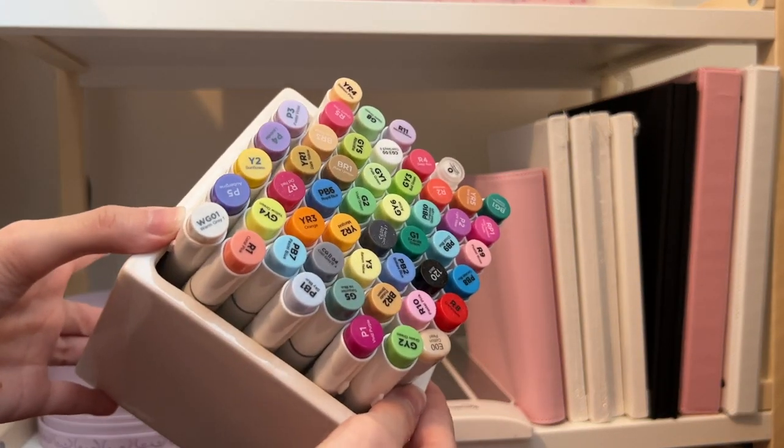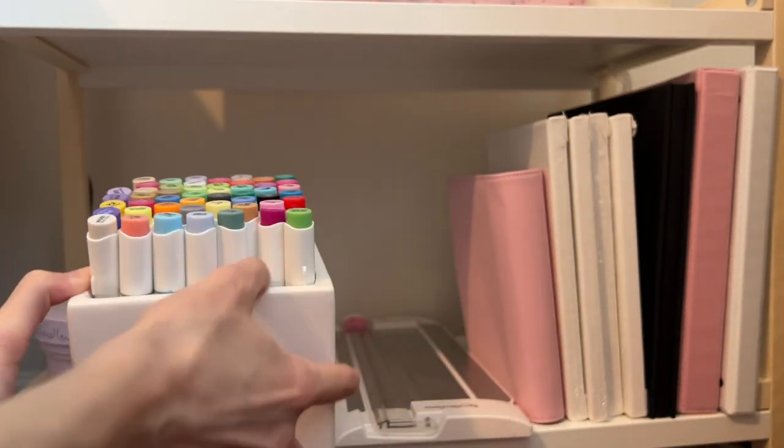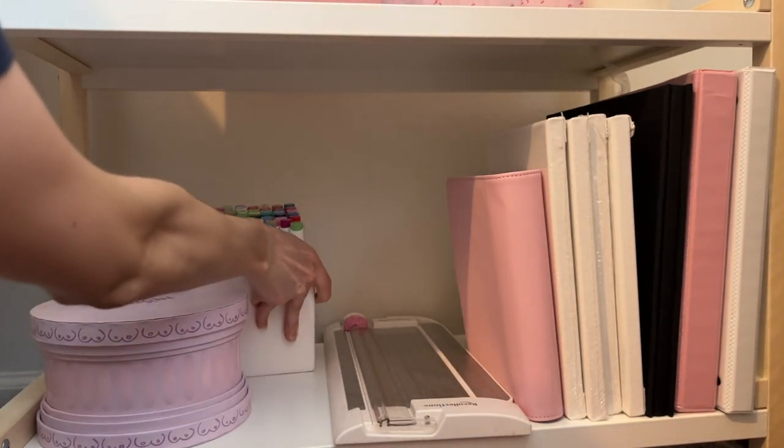And then in the back, I just have a planner with a bunch of markers that my sister gave me because she does not use them.